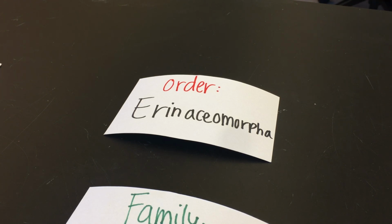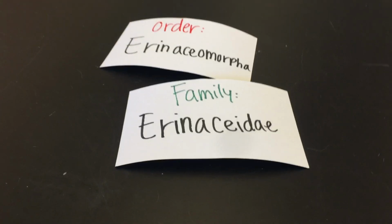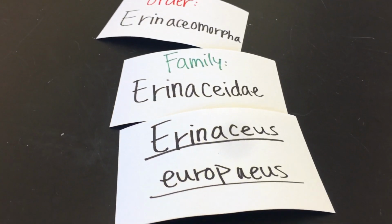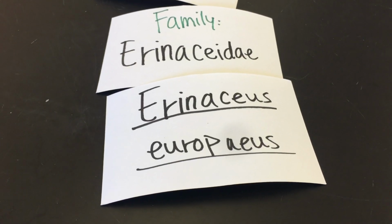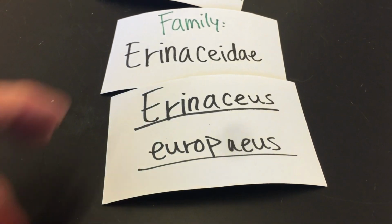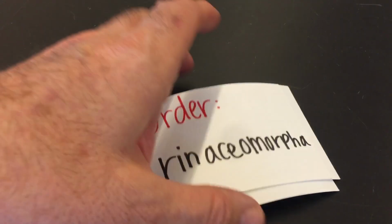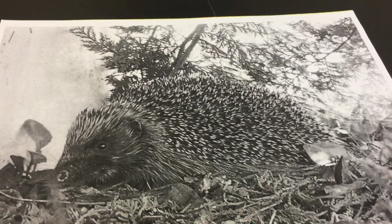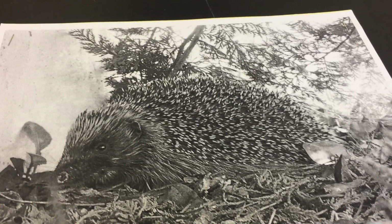One important order is the hedgehogs, the Erinaceomorpha, and the family is the Erinaceidae. A common one, actually used in the pet trade here in the United States, is Erinaceus europaeus. Some of you will have seen videos and photos of this beast. Unfortunately, we don't have a specimen of it, but this is a photo that I took of one in Ireland. They're quite common in Ireland, where I come from.